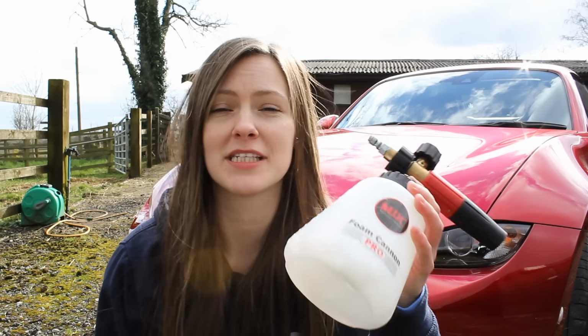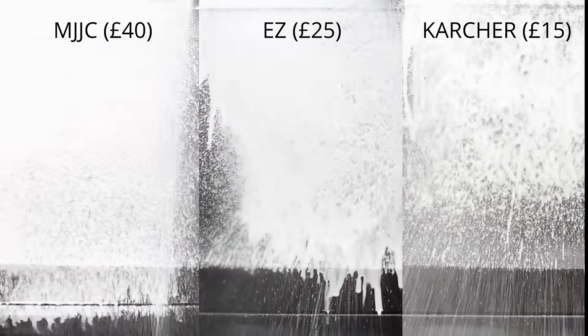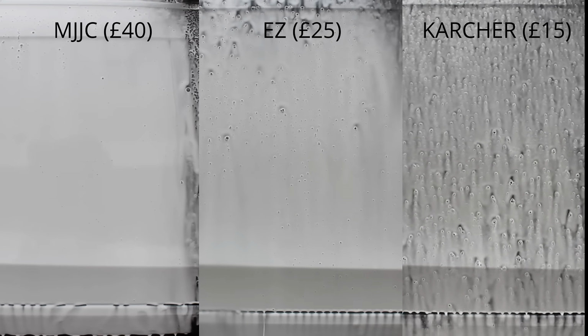Now next up I have this foam cannon. So this is an MJJC Foam Cannon Pro version 2, which was sent to me just over a year ago, and the quality of foam that this produces in comparison to my previous foam cannons is really quite impressive. If you do like thick snow foam, then this is a really good one to use.